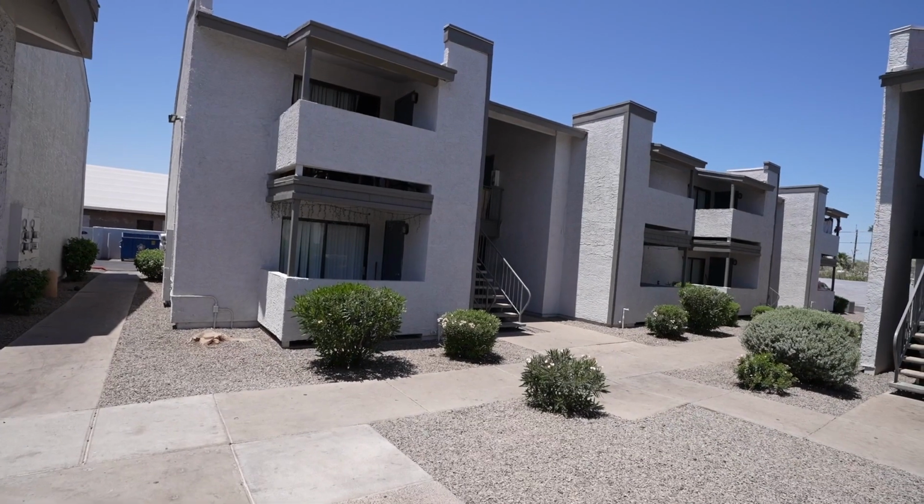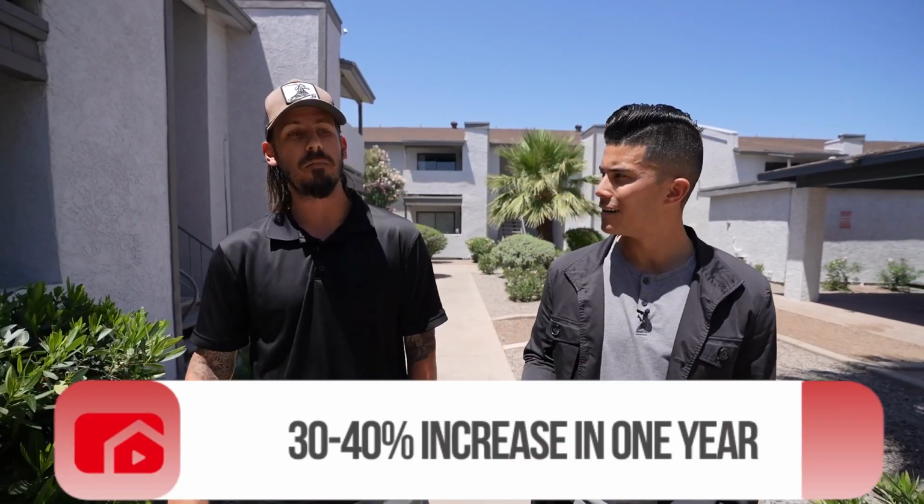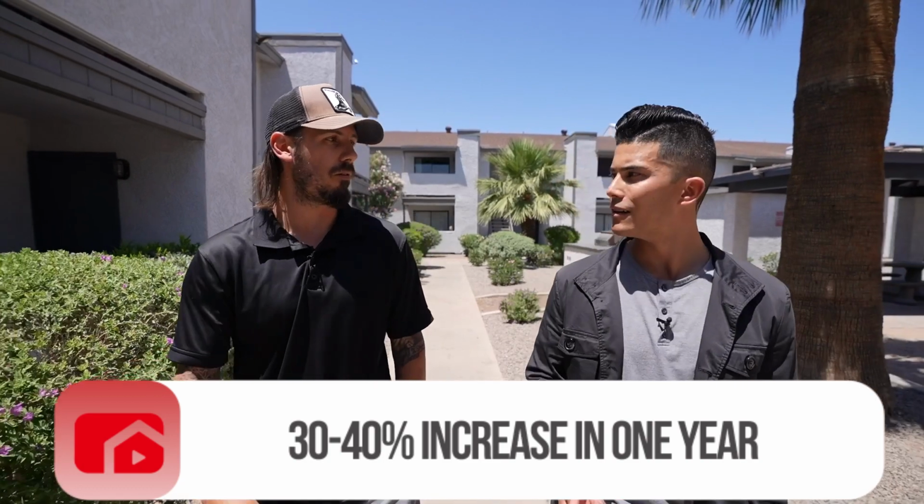But that other deal, we underwrote that our rents would get to $1,250 within a year. And actually within a year, as of today, we're at about $1,325 on average across the board. So that extra rent that we're getting has added millions of dollars of value to the property today. Yeah, and that's just in 1 year. In 1 year of holding that property, it's probably worth 30-40% more than what we paid for it.